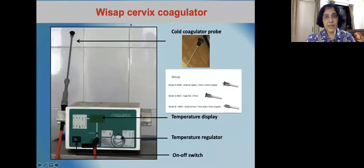So this is the YSAP cervix coagulator. It is made by a German company. This is the switch for switching it on and off. This is the temperature regulator. So here you have the maximum temperature that goes up to 120 degrees centigrade.